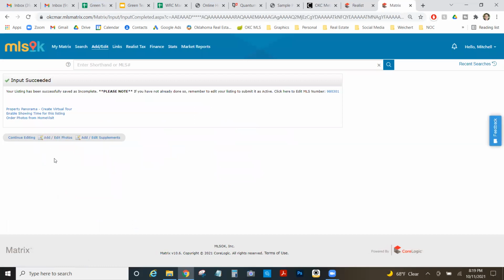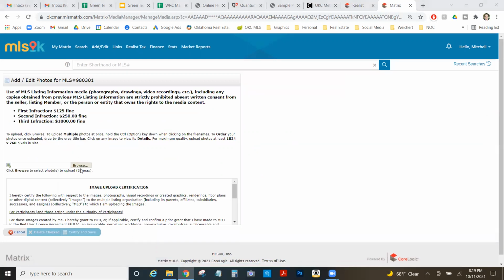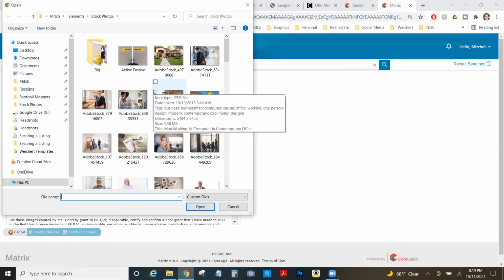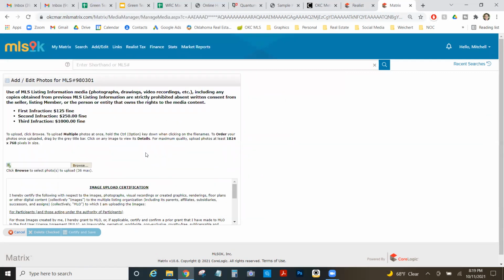And then I'm going to just show you, if I had my photos ready to go, I would click add edit photos. I would browse my photos and upload them right here. You can upload up to 36 photos and you can drag and drop them and put them in any order you want. Keep in mind the first photo, the default image, has to be the front of the house and identify the property so that realtors understand what house they're pulling up to.